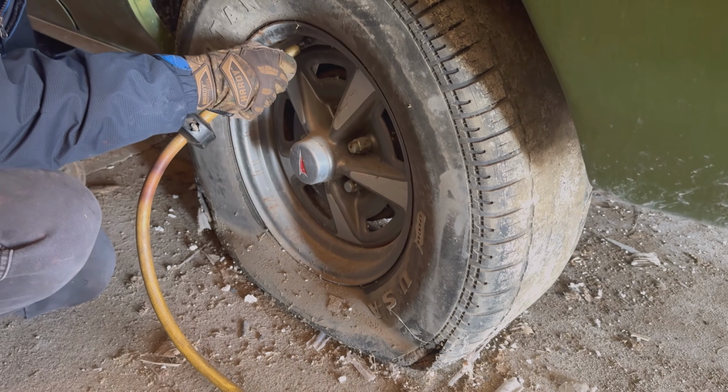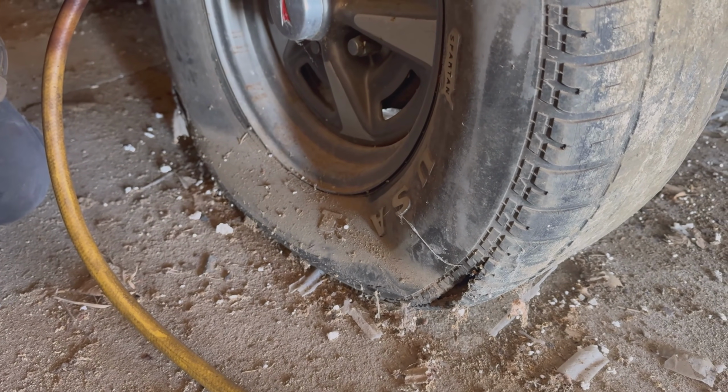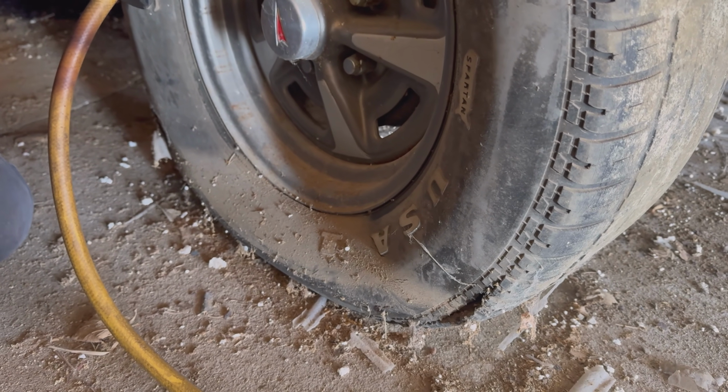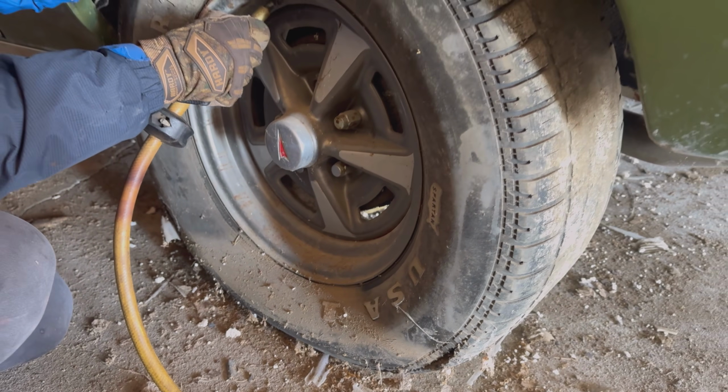But what would happen if you still drove on a tire like this if it was full of air? Oh, this would definitely make a whole bunch of racket, for sure. And would it blow up? It would not be safe to drive on. I mean, if you're just rolling down the street, probably not, but I can't imagine this thing on the highway being safe for many miles.